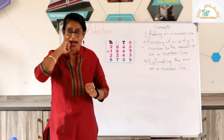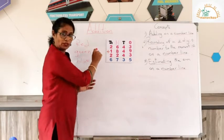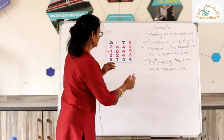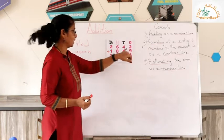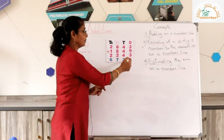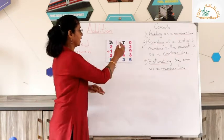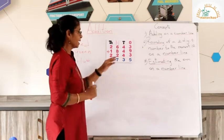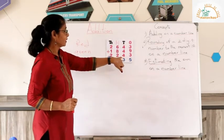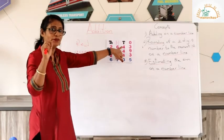Oh, so I need to add. So I put a plus sign. Now, in the ones place, we have 3 ones, 9 ones, 3 ones. When we total up, it becomes 15. I cannot write 15 down, so I write 1 on top. And now the 1 is in the tens place.